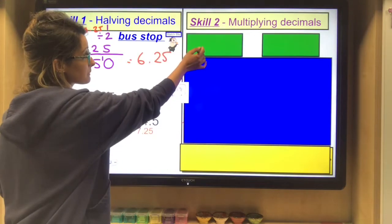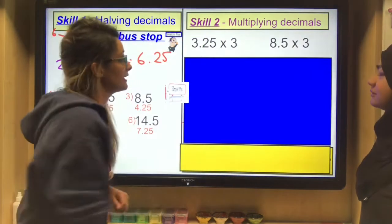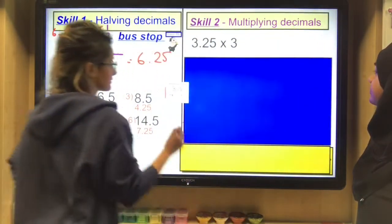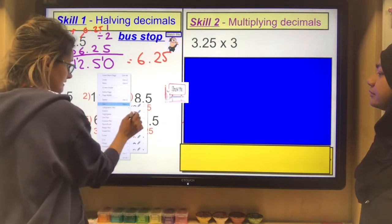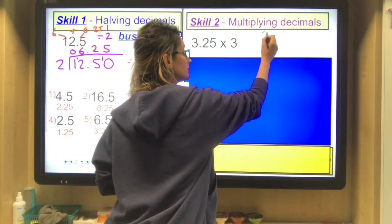Skill 2, multiplying decimals. Now, we should be able to do this pretty swiftly, actually. In fact, I'm only just going to model 1 here. I don't think I need to model 2, okay? So let's get rid of that. So this is an arithmetic skill. 3.25 multiplied by 3. We're going to use short multiplication.